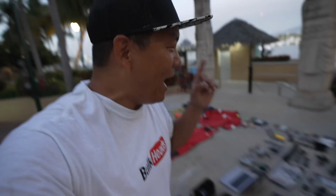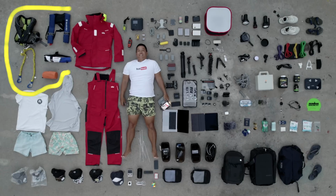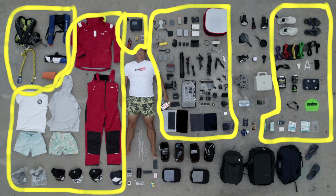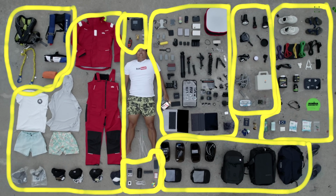We're gonna do a video every day with something in this pile here. We've got safety stuff, clothing stuff, emergency communication stuff, camera and filming stuff, health and fitness stuff, organizational stuff, entertainment stuff, and flashlight stuff. I'm gonna start with the safety stuff.